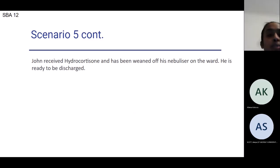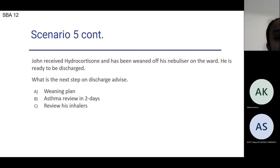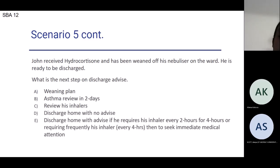Okay, so now John has received hydrocortisone, has been admitted and weaned off his nebulizer on the ward, and he's ready to be discharged. What is the next step on discharge advice? The answers are: give him a weaning plan, asthma review in 2 days, review his inhalers, discharge home with no advice, or discharge home with advice that if he requires his inhaler every 2 hours for 4 hours, or requires it frequently, then to seek medical attention. So the correct answer is E.